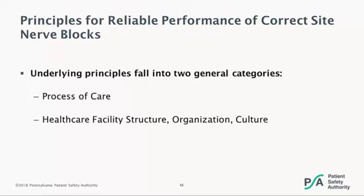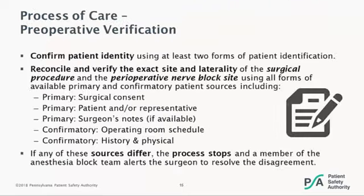Thank you, Bob. Our expert task force concluded that the emphasis on 3 parts of the process of patient care surrounding perioperative nerve blocks may make each one of these more effective. As we discuss each one of these in the next 4 slides, it may remind you of the case that we talked about at the beginning of this webinar, or perhaps even a case from your own facility.